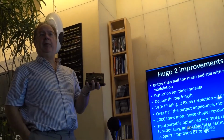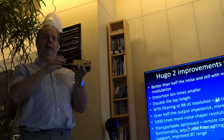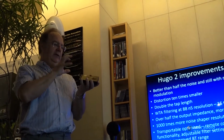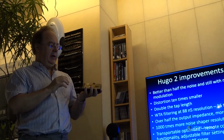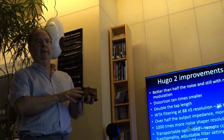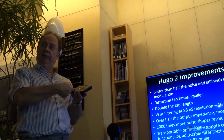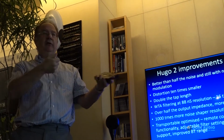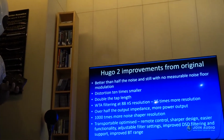So when you want to put it in your pocket, you use a Mojo. If you want to use it on a plane, or in your hotel room, or in your office, you'd naturally go for Hugo 2. So it's a sharper design. It's easier with the buttons and the feedback from the light display. We've got a remote control. So when you plug it into a regular hi-fi, you can use it as a regular DAC. It comes with a remote control.